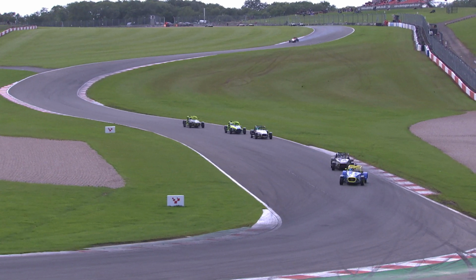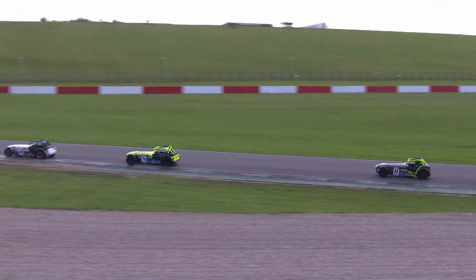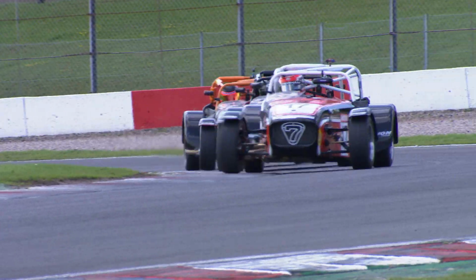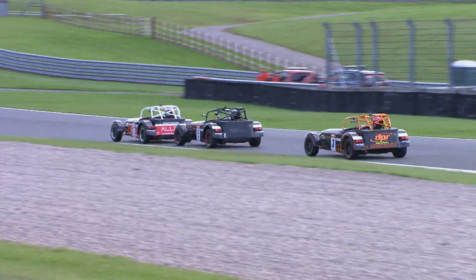Now down to the old hairpin comes Daniel French, who, as you can see, in the middle part of the race has slipped backwards slightly. So too has Daniel Halstead, who's heading that little trio of cars. This, though, is the fight for the race lead. Tom Allen, Greg Monks and James Murphy. They're the three drivers then that look set to fill out the podium places.